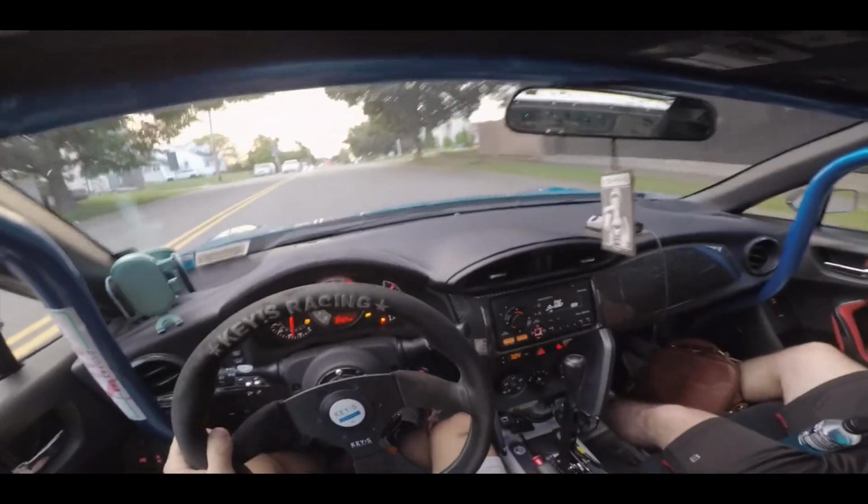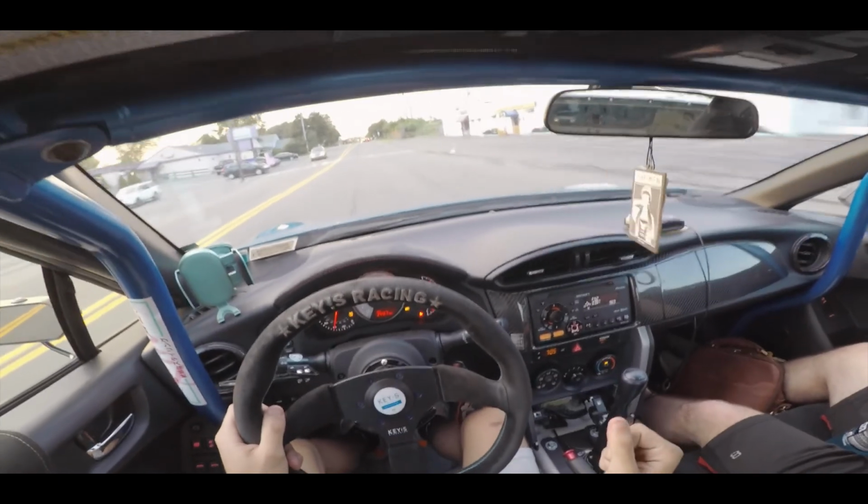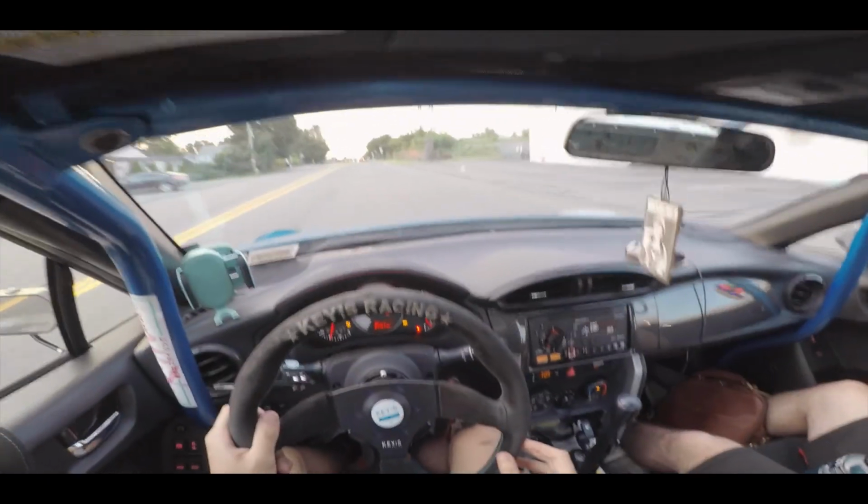As you can tell, this thing screams. Look at the shift. Honestly, I like this a lot. It's really weird to get used to for like the first 10 minutes, but it's crispy already.